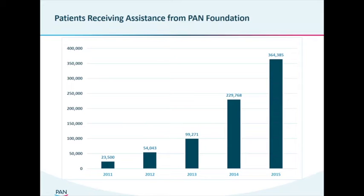This graph shows the tremendous growth that we have seen in the assistance provided to patients just in the last 5 years. And I think, very succinctly, it speaks to the tremendous need out there, and I'm sure you see this every single day. So many patients out there, Medicare patients, commercially insured, who need access to medications. And as I said, we're very proud of these numbers and hope with your support and your interest that we can even reach a greater number.